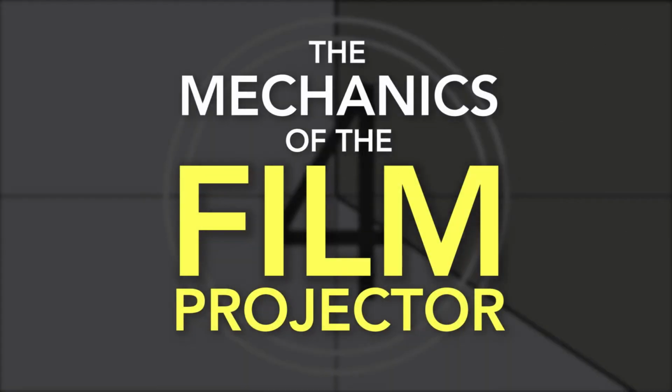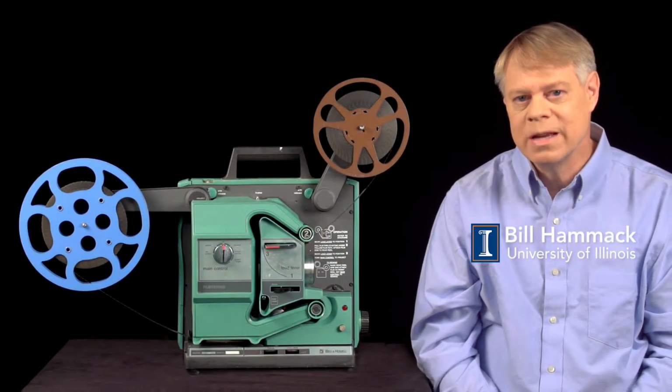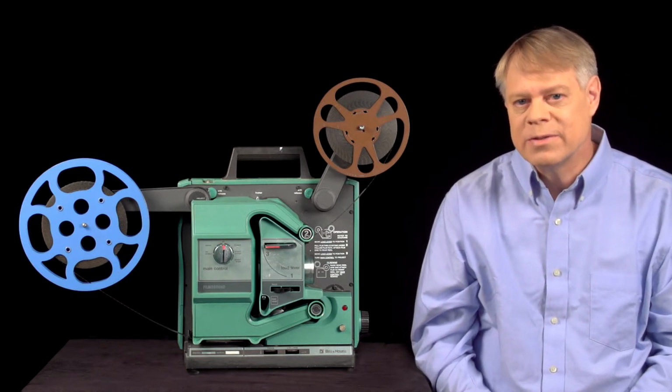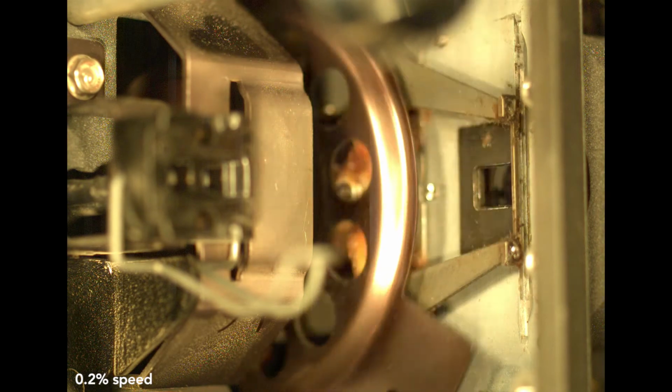The Mechanics of the Film Projector. One of the most impactful pieces of engineering is the technology of movies. They've shaped every aspect of our lives. Today, of course, they're created digitally, but I celebrate here the stunning engineering that gave life to movies, the technology that tricked the mind into seeing a moving image.